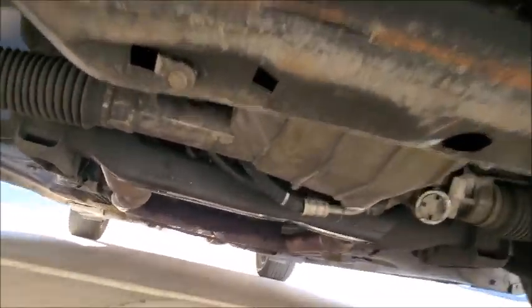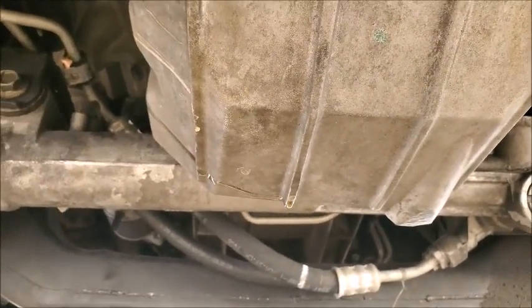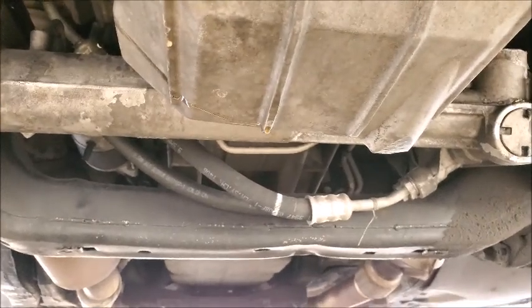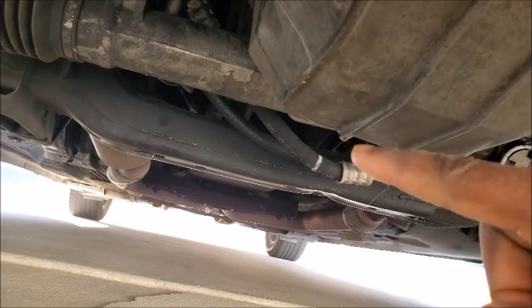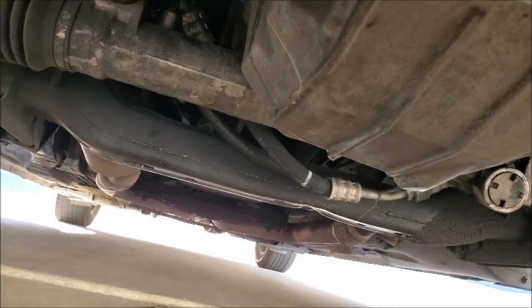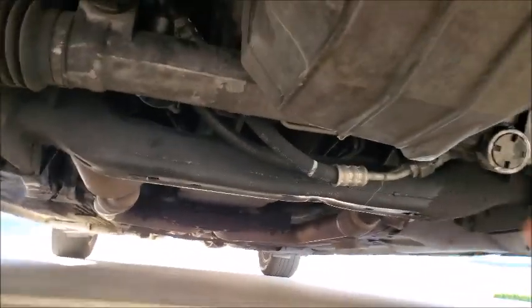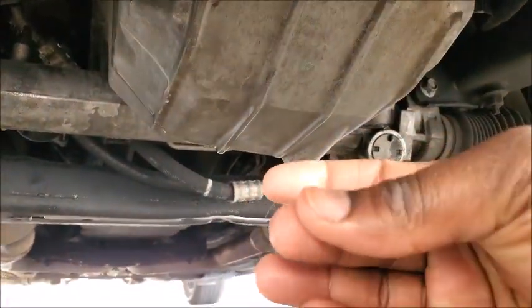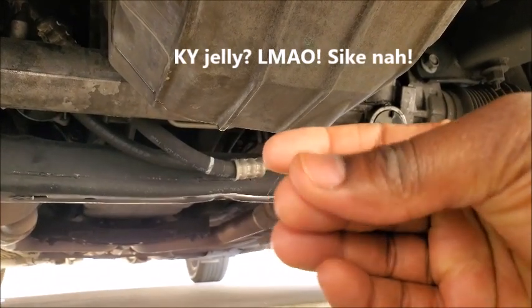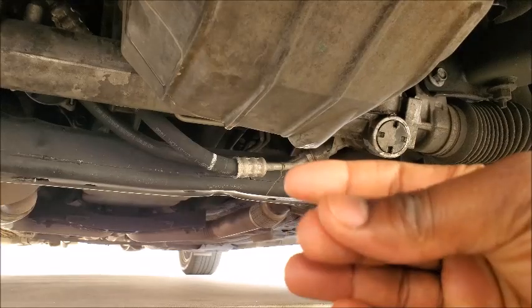I can't tell. I think it's right there. I think I see something right around there. A little drip drip. Let's see if we can see what it is. Ooh, slippery. Is this oil? It's from the oil pan, or I can't tell.